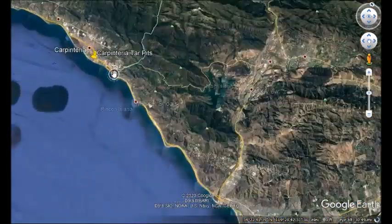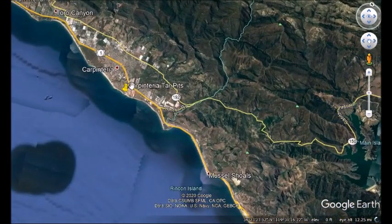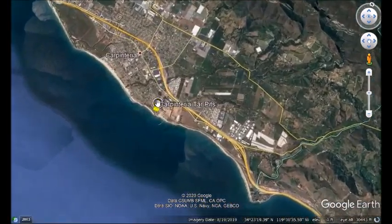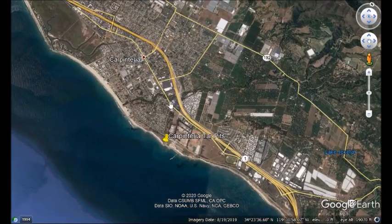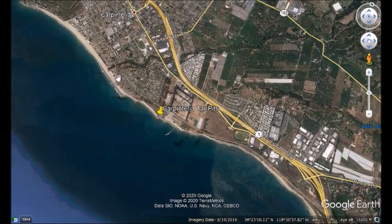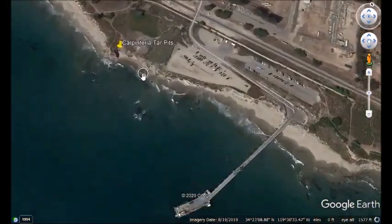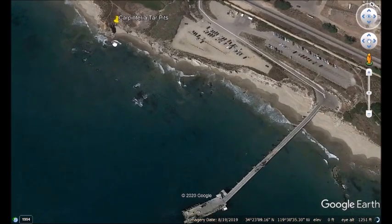And if we keep zooming in a little bit further, we can see Carpinteria here is along the Pacific Coast Highway and near Highway 150. And the town of Carpinteria is just on the west side of the highway. And the tar pits that are going to be shown in this video are located just south of Carpinteria State Beach. And if we keep zooming in, you can see exactly where the beach is located.